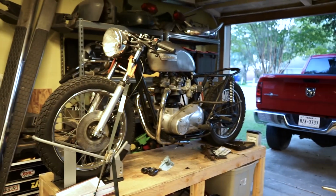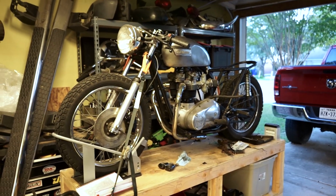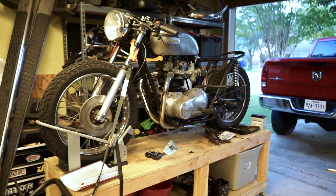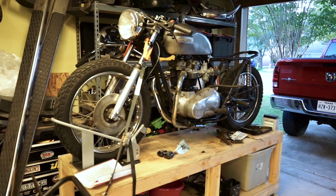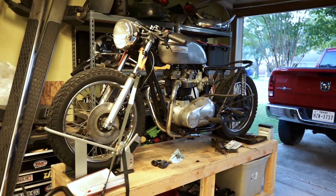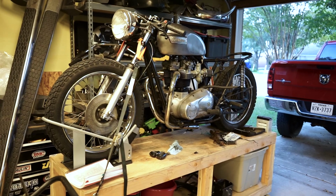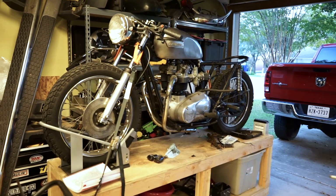Little update on the Triumph. Obviously it looks exactly like it does now. My hardtail was supposed to ship today. Today is Monday before Thanksgiving. So if it ships today with the holiday and stuff, it won't be here until probably next week.